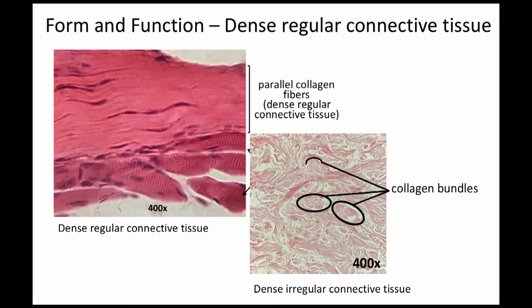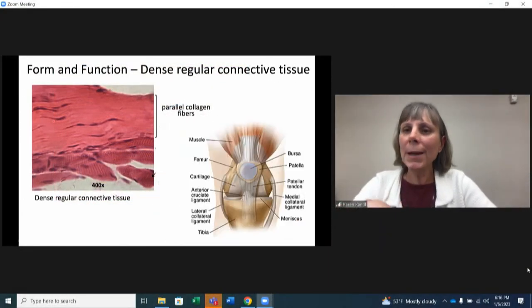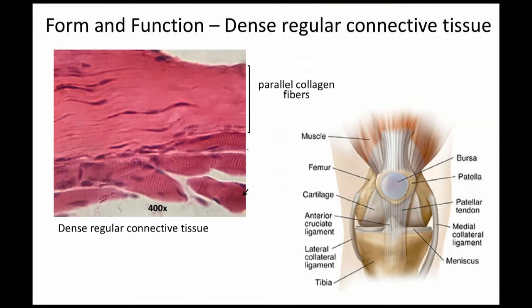So where do we see this and why is that important? The parallel dense fibers, that's the form, the anatomy of it. One place that we find dense regular connective tissue is in ligaments and in tendons. Ligaments are structures that connect bone to bone, and tendons are structures that connect bone to muscle.